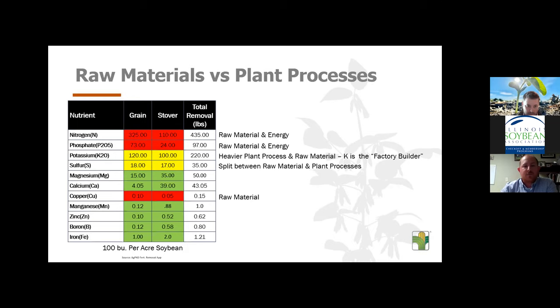In fact, for the last year or two we have been calling potassium the factory builder. Whether you're talking about corn or soybean, K is the factory builder itself, because such a huge amount of K is required for plant growth. And when we think about sulfur, it's about a 50-50 split as well, raw material and plant processes.